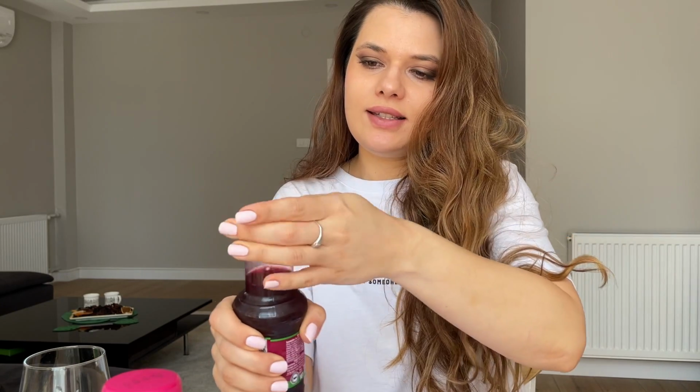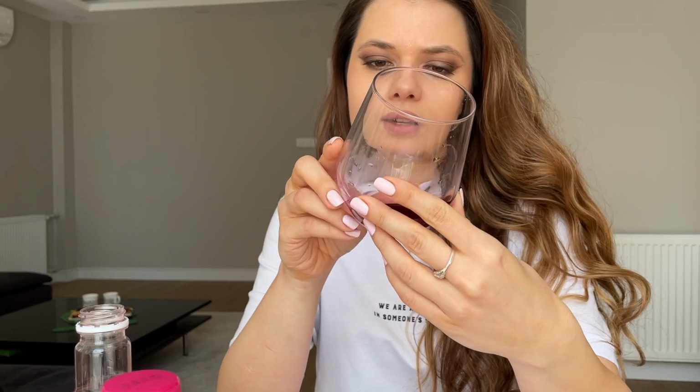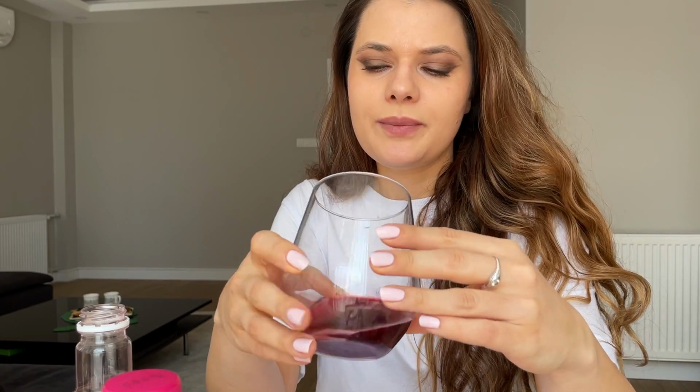I wanted to see if this smells very fermenty. Very salty fermented drink. It does go well with fish, but you have to be very careful with this type of juice because I think it can drastically lower your blood pressure.